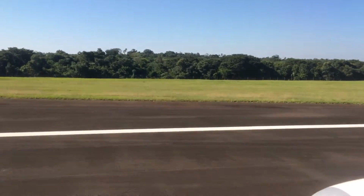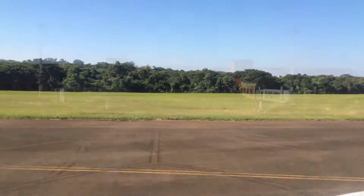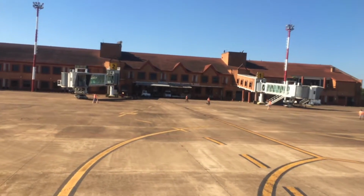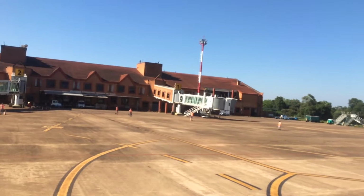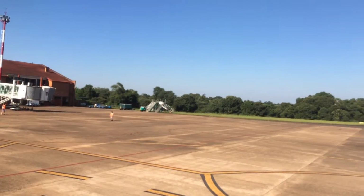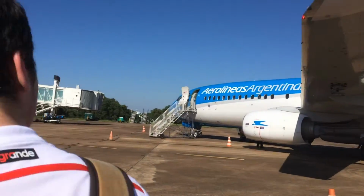Like in Eastern Europe, everyone applauded when we landed. I've never quite understood why you would congratulate the pilot for doing their job properly. So there's 2 gates with air bridges at Iguazu, that's pretty cool, but for some reason we didn't get to use them and had to walk across the apron. But it did mean I got to take this awesome footage of the plane.